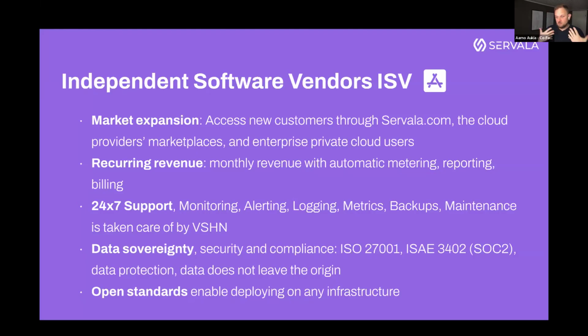And as a software vendor, adhering to open standards, of course, enables deploying on any infrastructure, whether that's with or through Servala or not. That's the power of an open standard. It helps, of course, much more to stay open and to keep your options open. You don't have to commit to one cloud provider marketplace or do all of those integrations every time again, right?